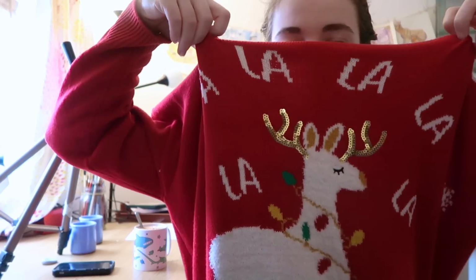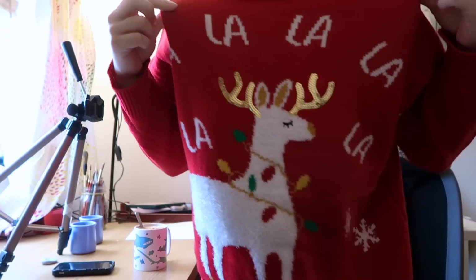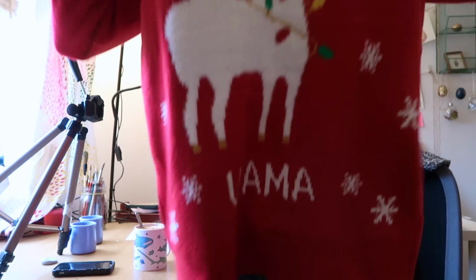Also, I got this really cute, really cheap Christmas sweater. I didn't actually own any Christmas sweater, so it was about time. It's Fa la la la la la llama, and I think it's really cute. Anyway, I'm really excited to finally see what she picked out for me because I haven't sneak peeked or anything, and we're just gonna go with the flow and see whatever I create. Hopefully I can kind of twist it into a Christmas themed illustration, but we'll see.